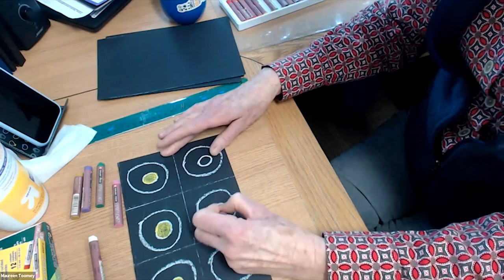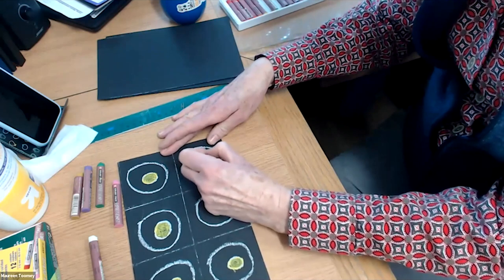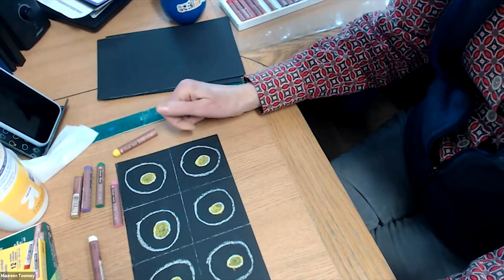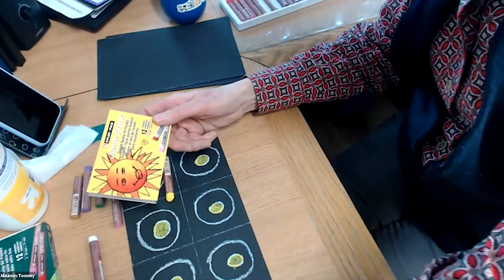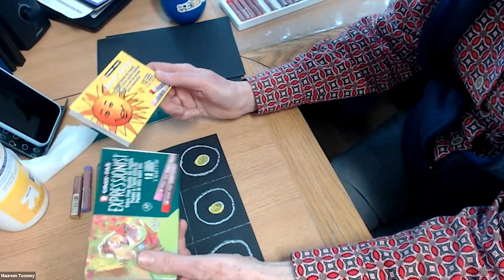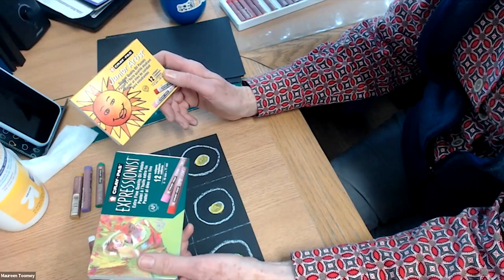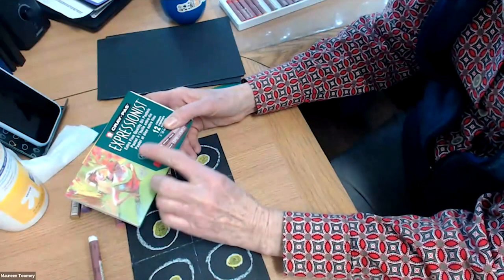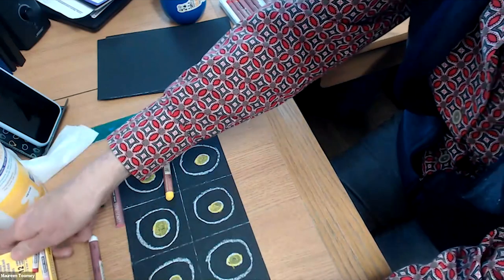So if you want to lay down some oil pastels, use 1 color in each of your circles. There we go. All right. Let me give you some information on oil pastels. They are a blend of pigments, oil, and wax. I prefer this particular brand. There's a junior artist set that's very affordable, or the expressionist line. I prefer the expressionist line. It has a little bit more oil, and the pastels tend to blend better for me. But any pastel will work.